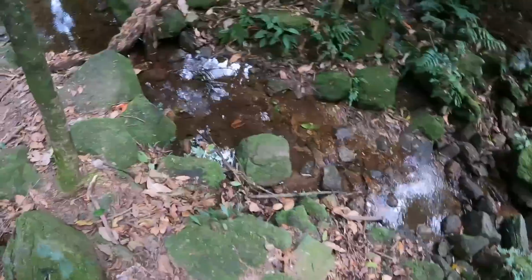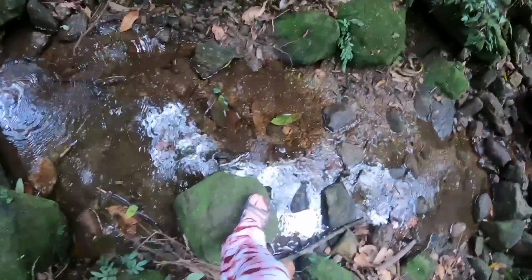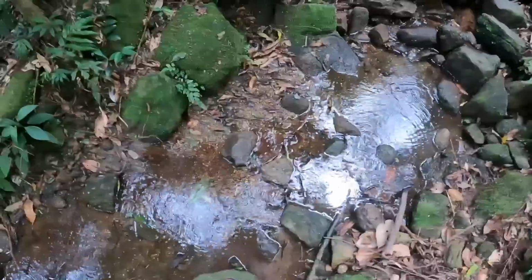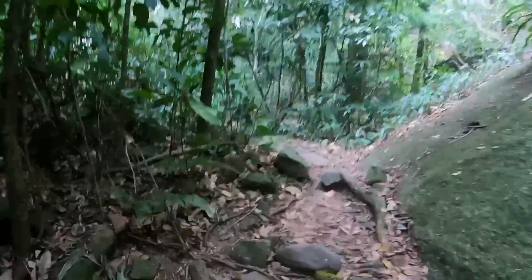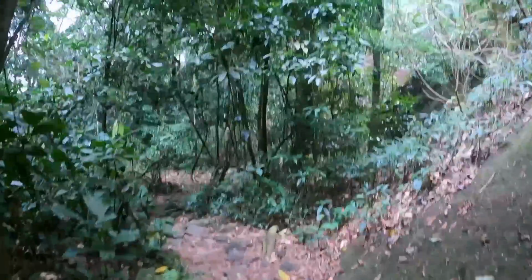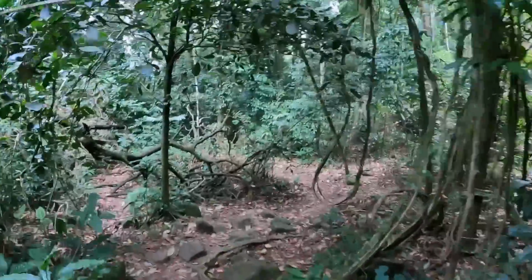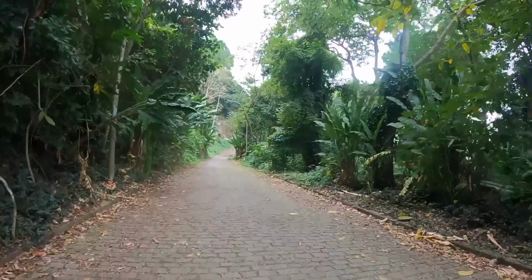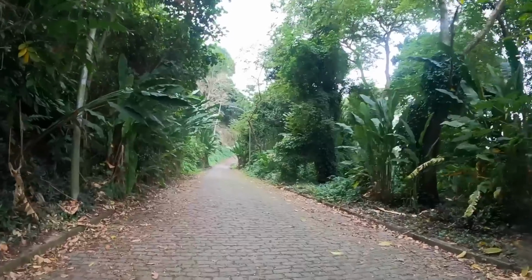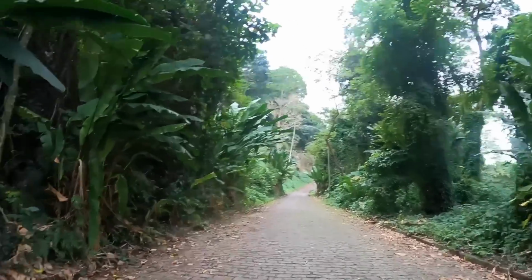Look at this little river. She's so cute. Let's check it out. I think I'm almost out of the forest, so enjoying the last moments with her. Guys, I'm arriving to the road. This little trip is going to its end now.